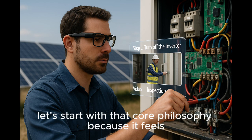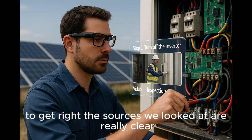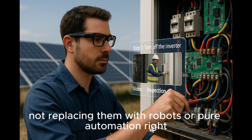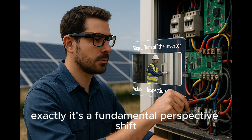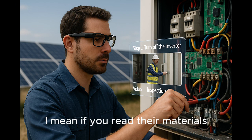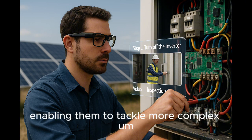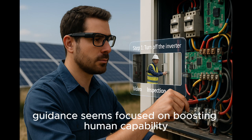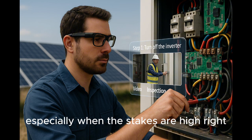Okay, let's start with that core philosophy because it feels important to get right. The sources we looked at are really clear. The main goal is about empowering the human worker, not replacing them with robots or pure automation. Right, technology is an immediate helper right there with you. Exactly, it's a fundamental perspective shift. If you read their materials, the idea is workers stand on the shoulders of technology, enabling them to tackle more complex, higher value work instead of just being automated out. GuideLens seems focused on boosting human capability, safety, and precision, especially when the stakes are high.